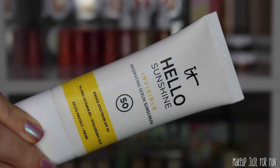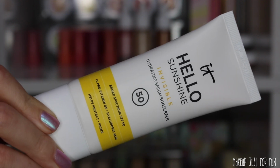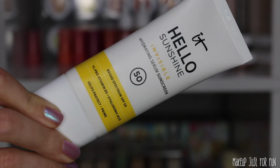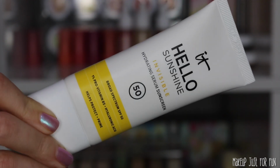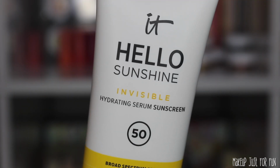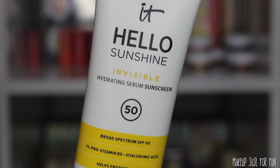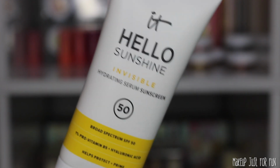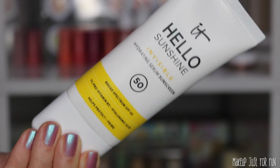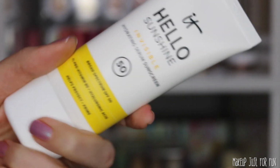Now, another skincare product that I have been absolutely hooked on in May is the IT Cosmetics Hello Sunshine Invisible Hydrating Serum Sunscreen. It is an SPF 40. I've been using this specifically to wear under makeup. I used this on camera recently in my glowy My Skin But Better routine that I posted a few days ago. I really love how this feels hydrating, but it's definitely a lot less dewy in appearance than the Inkylist Dewy Sunscreen.